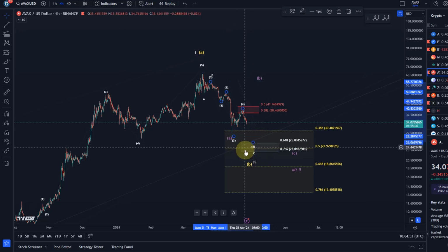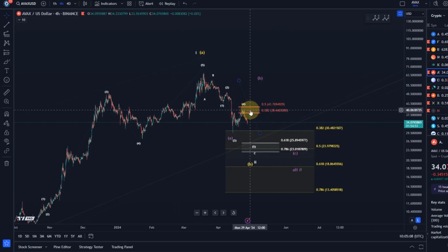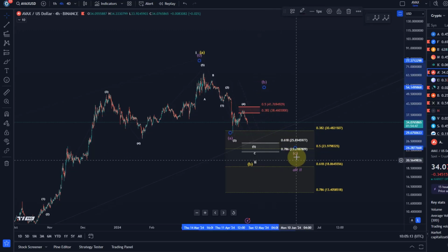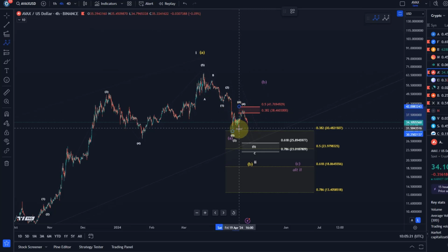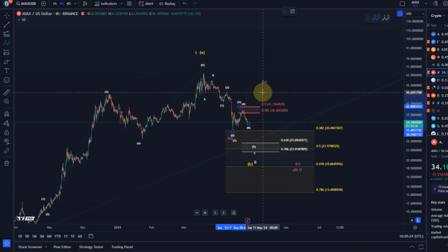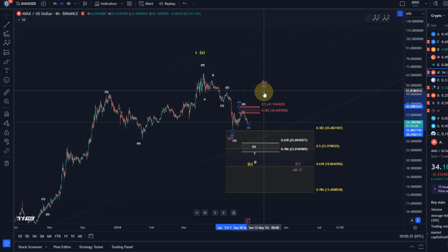And from there, if a first impulse starts, that might be the start of the next larger rally to the upside. If we break up above the last high, which was formed here on Wednesday at around $40, it would shift probabilities towards the larger B wave as highlighted here in purple. This scenario would be an ABC pattern: the first 3 waves up would be an A wave, this would be a B wave pullback, and then we could get a C wave rally. This is just another possibility, but only if that last high is taken out.